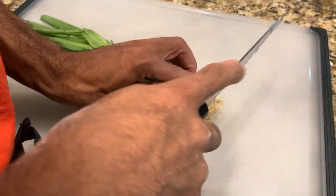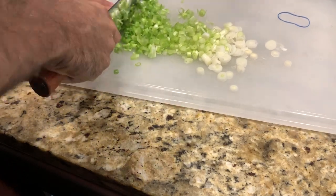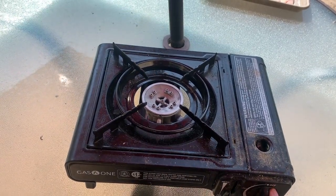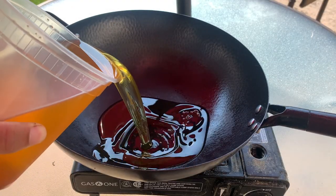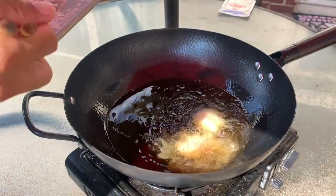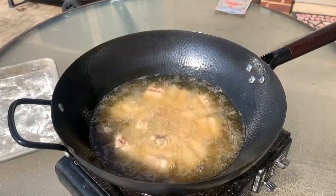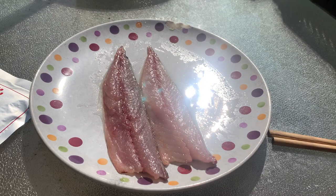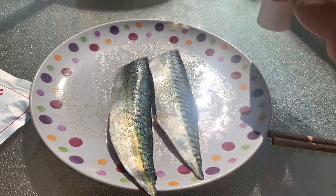All right, next, green onion. I'm gonna cut off the bottom. All right. A fire. A fire. Oil. Right into the hot oil, mackerel. Our next grill. Then throw in some salt and some garlic. Goes the mackerel.